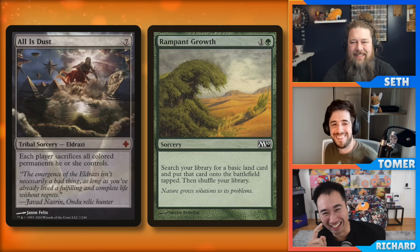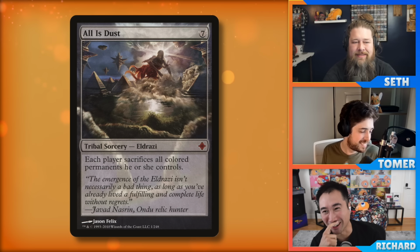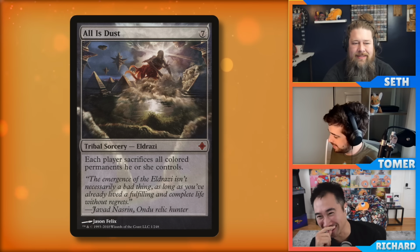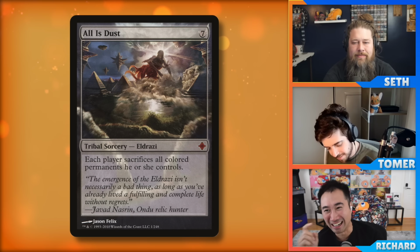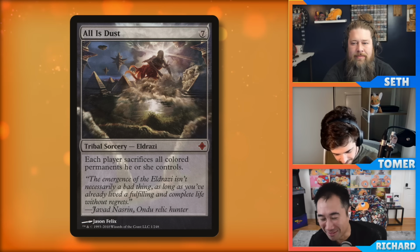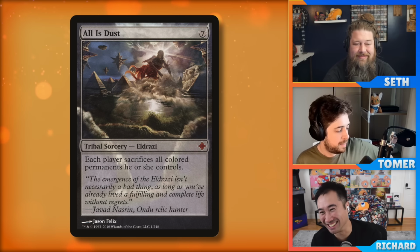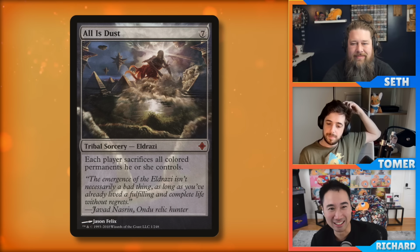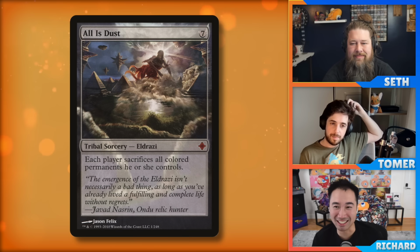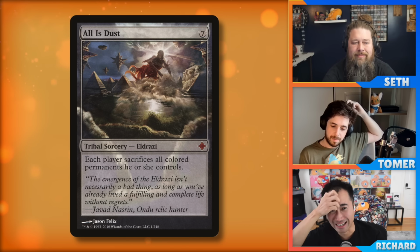But this does work outside of Eldrazi, like Seth said. When you start with sweepers in literally any color but white, even black and red, you're talking about Boom // Bust, Oblivion Stone, All Is Dust, Ugin. Those are your only options. This gets around Indestructible, which is a big deal. So I really like it.